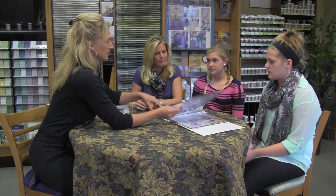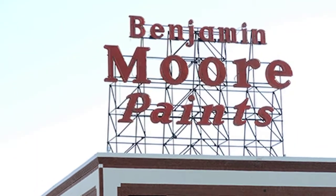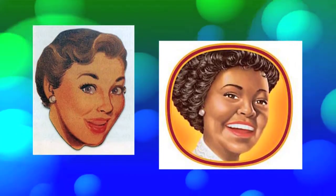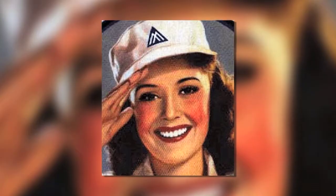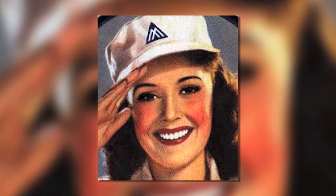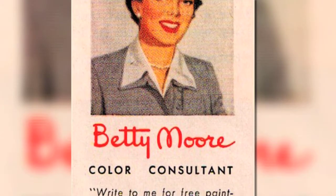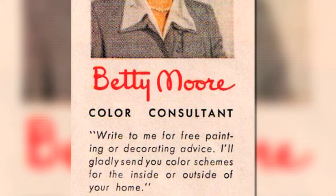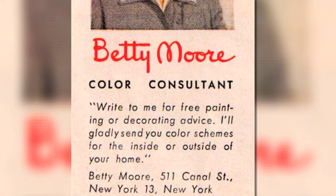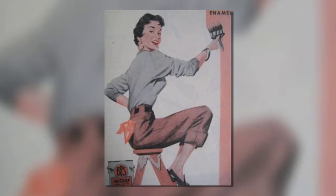You may think that having a color consultant help you to choose your paint colors is a new concept, but it's certainly not a new idea to Benjamin Moore. I'm sure you know of Betty Crocker and Aunt Jemima, the fictional characters that represented those food companies. Well, before the 1930s, Benjamin Moore created their own character known as Betty Moore. They ran ads with photos of Betty that said, "Write to me for free color or decorating advice. I'll gladly send you color schemes for the inside or outside of your home." The company's decorating department employed many representational Betty Moores who assisted consumers with their color and design dilemmas.